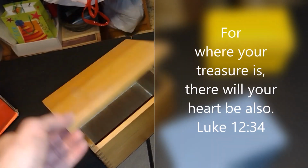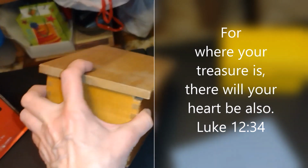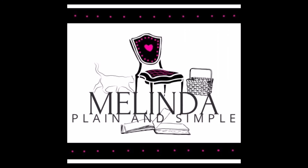While this is really cool and would be a nice little box for something, I'm no longer keeping a nice little box for something that I'm probably never going to use.